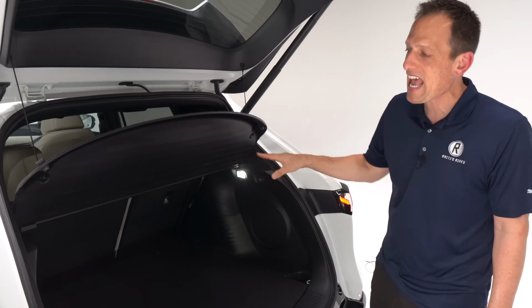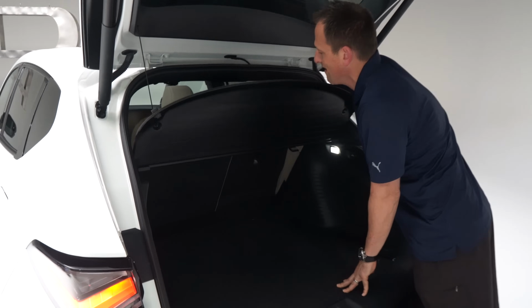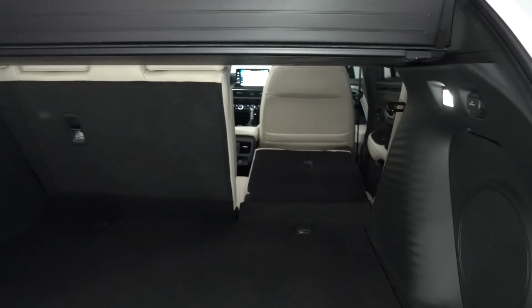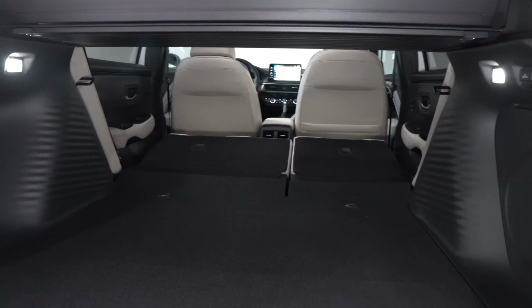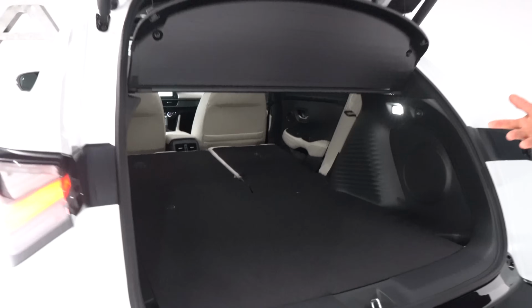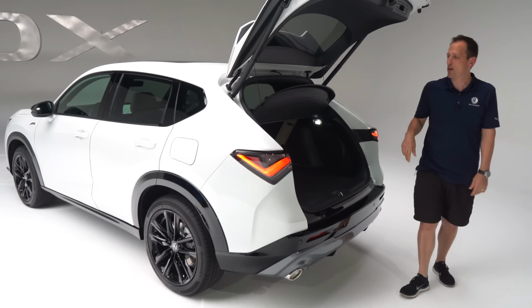And then the seats have a 60-40 split, and it's really easy to do. You just reach over. Look how easy that is. Falls down. That's going to allow you to expand the space so that when you go to Costco, you'll be able to get those big barrels of mayonnaise and ketchup for your summer barbecues. But nice to have usable space in a smaller size crossover SUV.